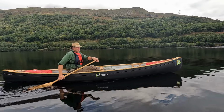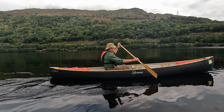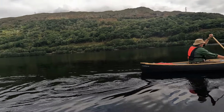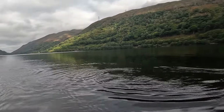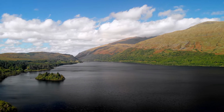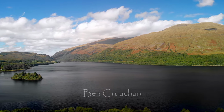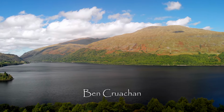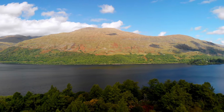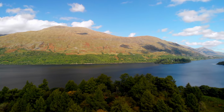As we paddled northeast, the clouds began to reveal patches of blue sky. The huge mountain of Ben Kruiken became beautifully lit by mid-afternoon, but for now we were impressed enough with the sunshine that lit its heights.